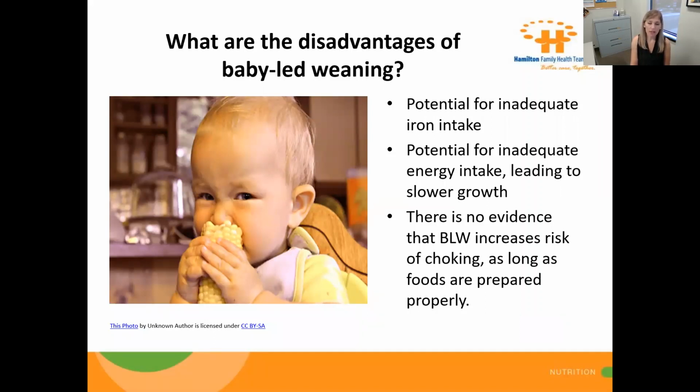There is no evidence that baby-led weaning increases the risk of choking. So as long as foods are prepared appropriately, babies can actually choke on purees. So that shouldn't be a reason to sway away from baby-led weaning. It just simply depends on your comfort level and what you would prefer.